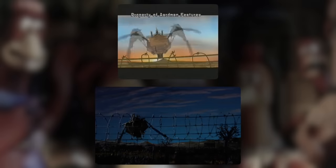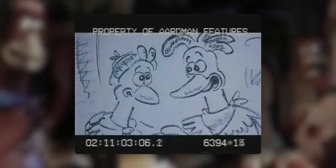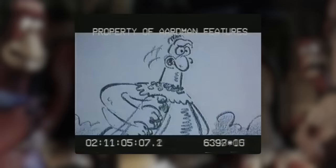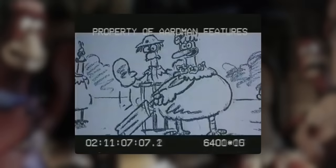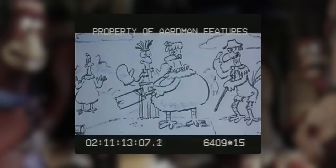The first two original work prints both have slightly different endings. The first one sees the chickens on their new island home playing cricket. This line from Babs, "This is a lovely holiday. I'll be sad to go back," was later repurposed to be used for the final film.